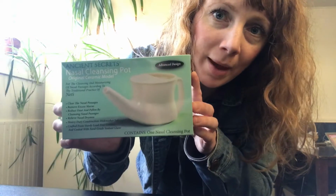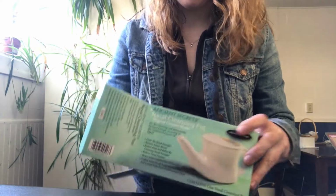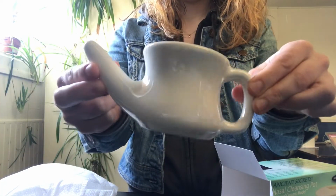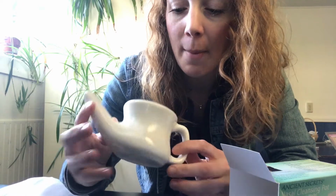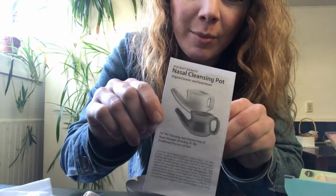So this is the one I got by Ancient Secrets. I got it at a natural food store here in town. Cute little pot. So this one that I purchased is all ceramic. There was a few other different styles there, like some plastic bottled ones and whatnot, but I thought this was probably a better quality. Then I'm gonna just read through these instructions before I get started because I've never done this before and I don't know what I'm doing.